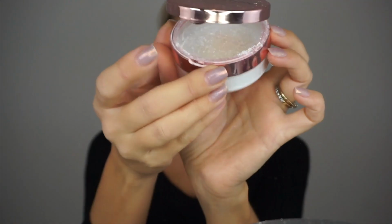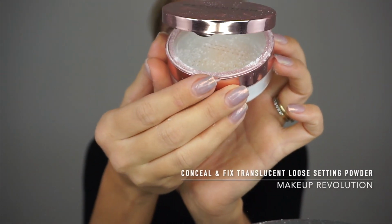Alright, so without any further ado, let's try and create an eye look using these goodies, because I'm gonna be playing with the eyeshadow and I don't really want any fallout, if we're gonna have some, because we don't know. I'm gonna use some loose setting powder just to dust under the eyes, so we can swipe it off later in case we have some fallout, just to prevent that. So I'm just gonna use the Makeup Revolution Translucent Loose Setting Powder.